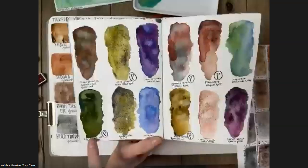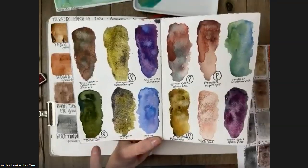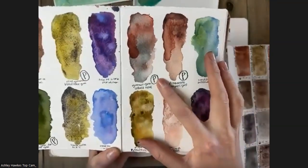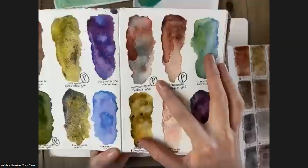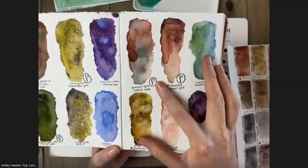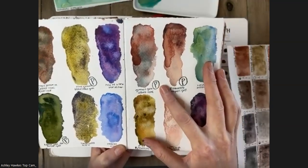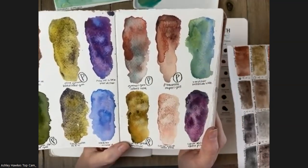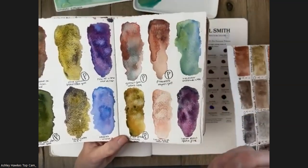This one's Zoisite. We talked about that last week. That's mixed with Hansa Yellow Deep. This one, Garnet Genuine and Cobalt Teal. And if you really want to go for the granulation and have fun with it, mix granulating colors together. So Cobalt Teal has those really big particles.